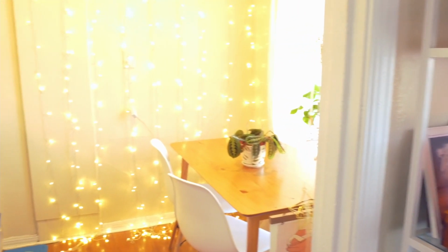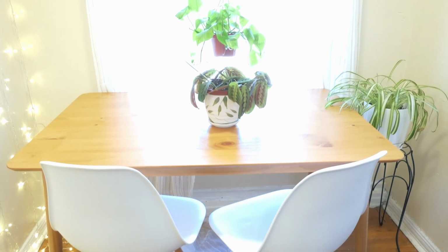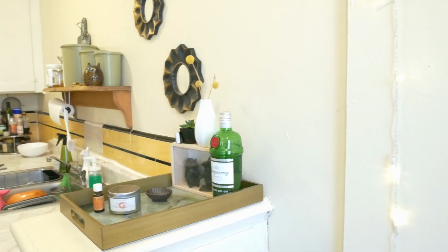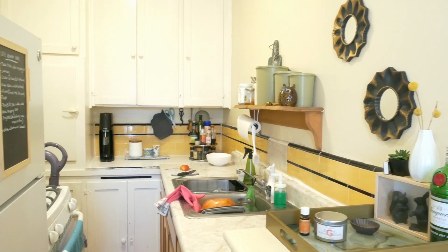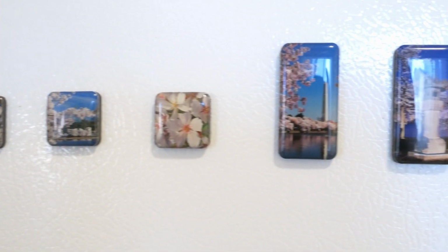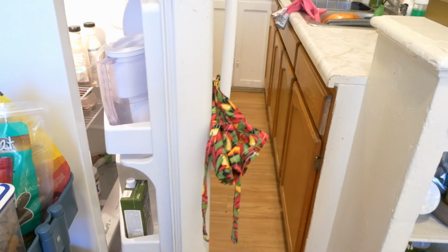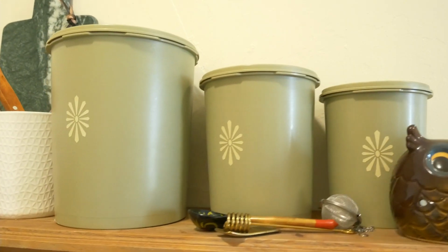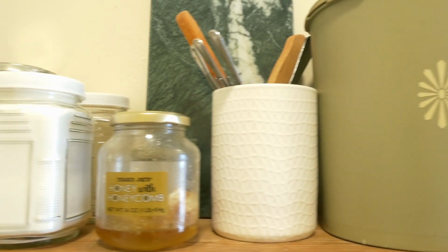Into the kitchen. I really appreciated having a kitchen in a separate room. Even if it is the narrowest room ever. An open-plan studio can feel less claustrophobic, but having a layout like this makes it feel more like a real apartment. And I don't have to look at the dirty dishes all day.